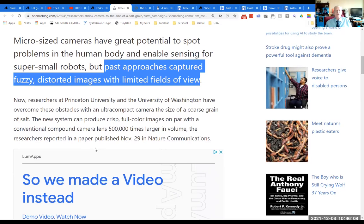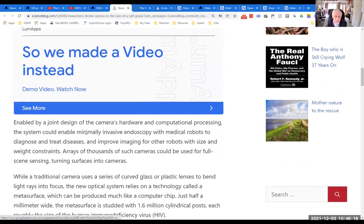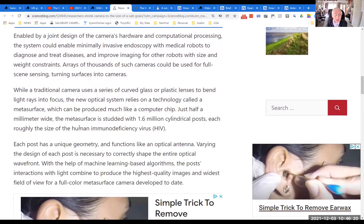Yeah, that's because of the lens, though, rather than anything else, isn't it? Yeah, that's right. This doesn't have a lens. This has a system with these cylinders. It tells you about it, how it works down here somewhere.